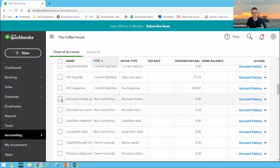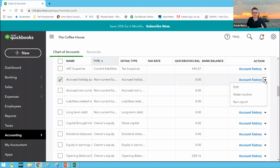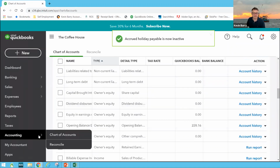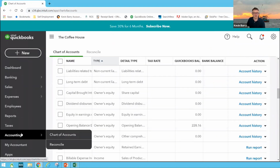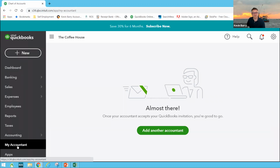If you don't need them all, you just tick a box here, okay, and you can get rid of them. Just make it inactive, okay? It gets out of your way. Just a little trick. But that chart of accounts is lovely. Anything else down here? Your accountants, if you want to communicate with them. Not many use that, but what really happens there is you invite your accountant, and you can put records there between you, confidential between the two. All right, little apps. But that's a lot of what's going on with the dashboard.